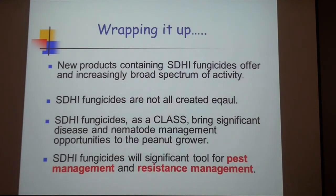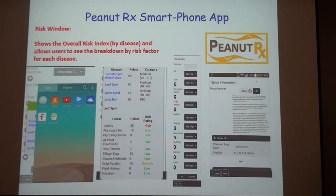Okay? Wrapping it up. We've got new products coming out you need to be aware of. The SDHI class has been a standard for us, and it continues to expand. It's not the same SDHI. We've got expanding modes of action, expanding opportunity for increased spectrum of disease control, and also combination with products. As a class, it will bring significant disease control to our fields, and it will be a significant tool for resistance management. Okay?